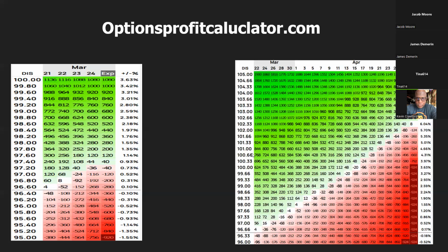So if this jumps up to 100, you can just see the difference. These are all percentages. These aren't your profit and loss, but that's a 700% gain. These are the exact same stock, you can see 96.60, 96.66. So if it jumps to 100, you gain 600%, which is really, really good.